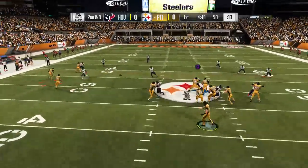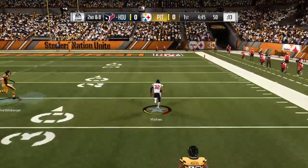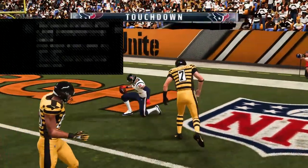From midfield now, here's Roethlisberger. And he fires one that's intercepted. It's the Honey Badger, Tyrann Mathieu. And they will score a pick six for the Texans TD.